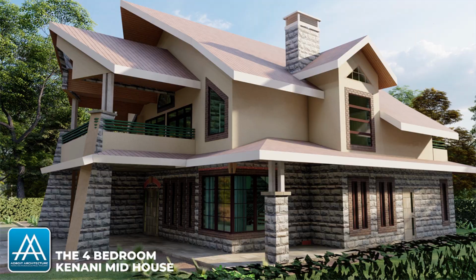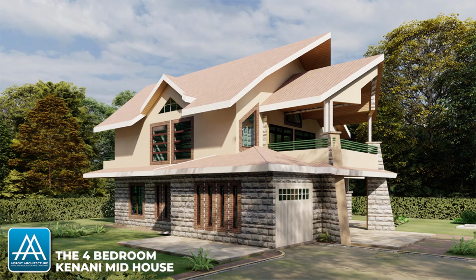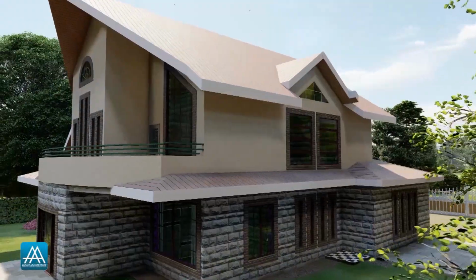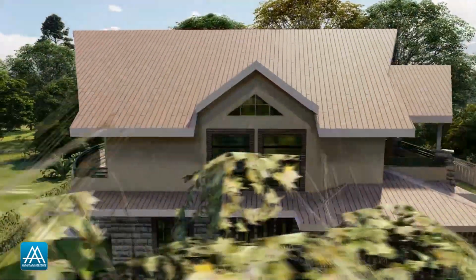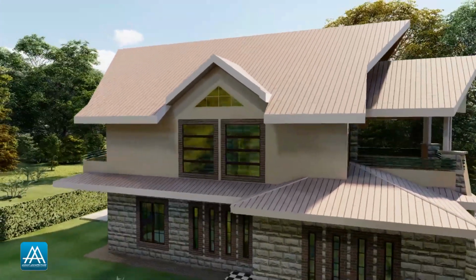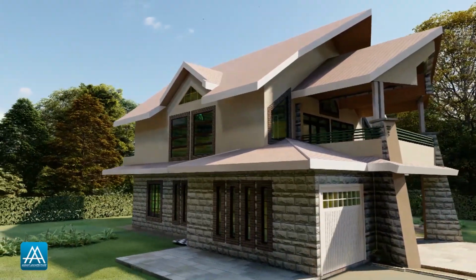The total area of this exquisite house plan is 319 square meters, 177 square meters on the ground floor and 142 square meters on the upper floor. The plinth dimension of this house is 18.6 meters by 13.5 meters. The Kenani mid 4-bedroom house plan is ideal for a 1/4-acre piece of land. You will comfortably build this house and be left with more than enough land all around you.